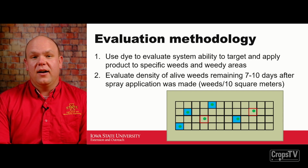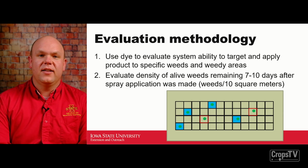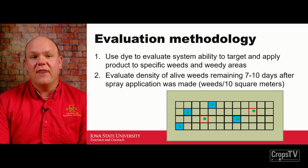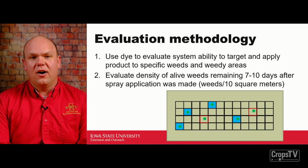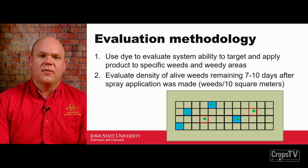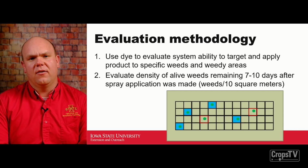Finally, this is typically done days later, maybe a week to 10 days later, is evaluating how well did the technology and the herbicide plan you put together do at actually eliminating live weeds out in the field. And so we call this going back and evaluating the density of living weeds after the herbicide application, looking at how many weeds are still out there and alive today. And that's another piece of this that's important to evaluate and really truly understand the full agronomic story that can come with these types of technologies.